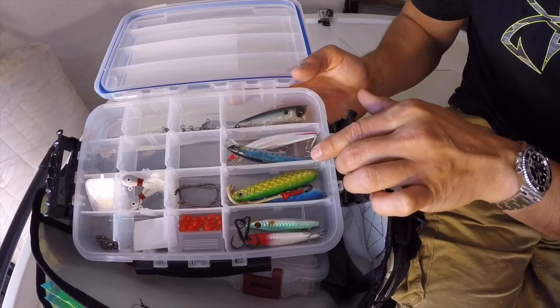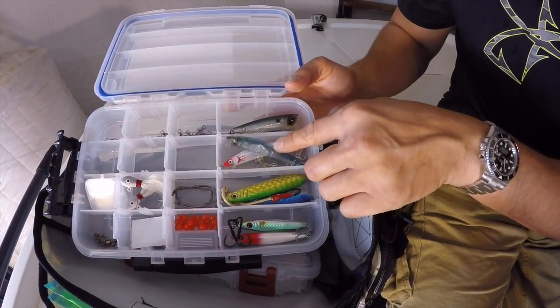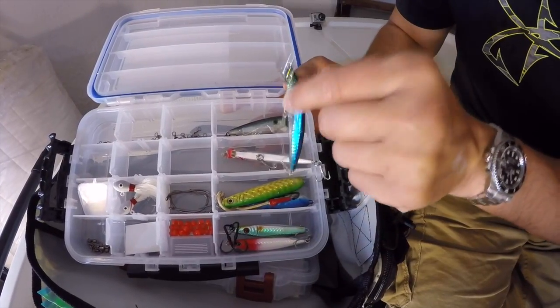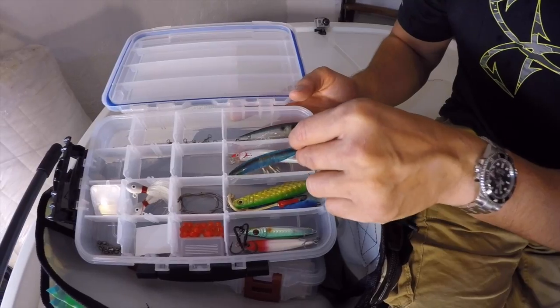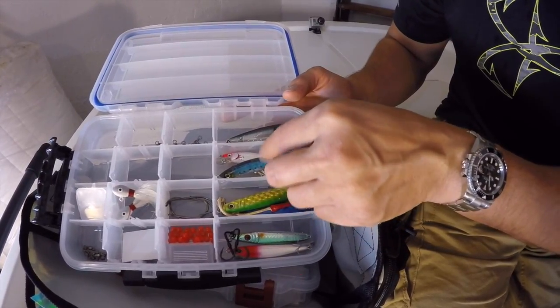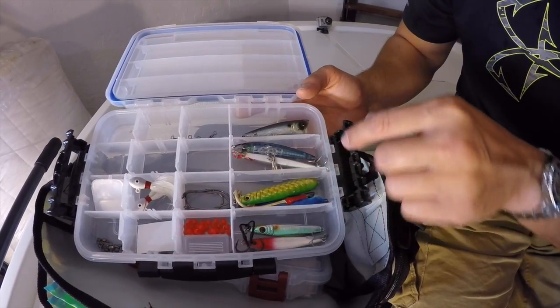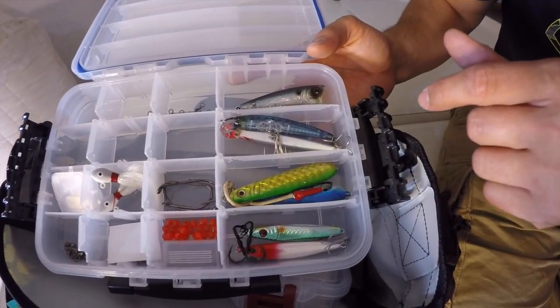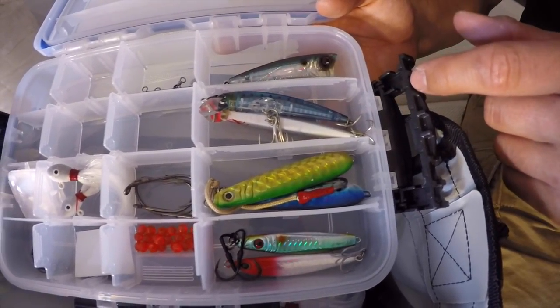All right, so now I want to talk to you guys about these Yo-Zuri lures. These right here, they're kind of a twitch bait. They're a rattling bait. You can hear it has rattles inside. They're really nice. These are more of a floating on the surface type lure. They're not really a popper. They do sink a little bit depending on how fast you jerk them in the water, but they're really nice. Attracts the attention of a lot of different predator fish, so that's pretty cool right there.